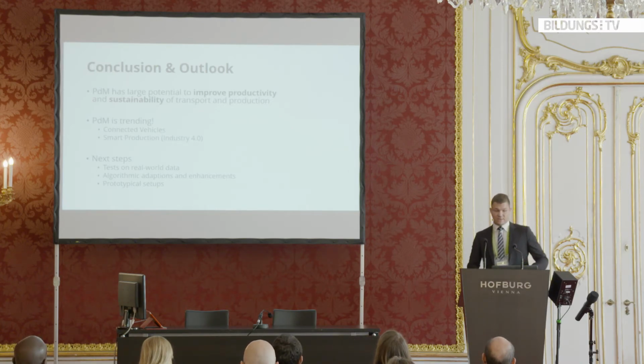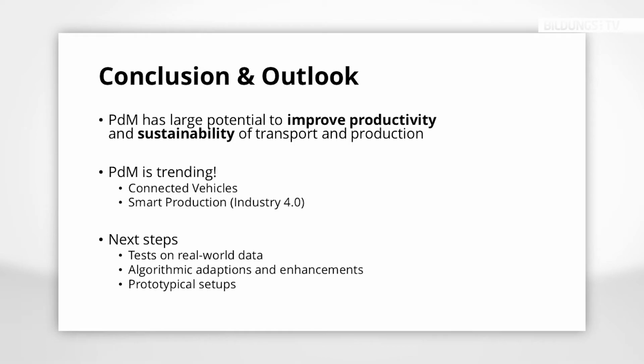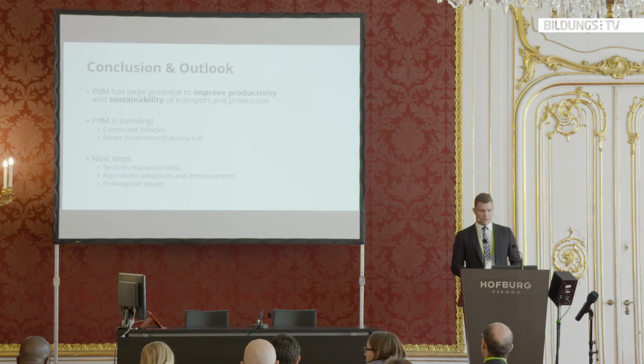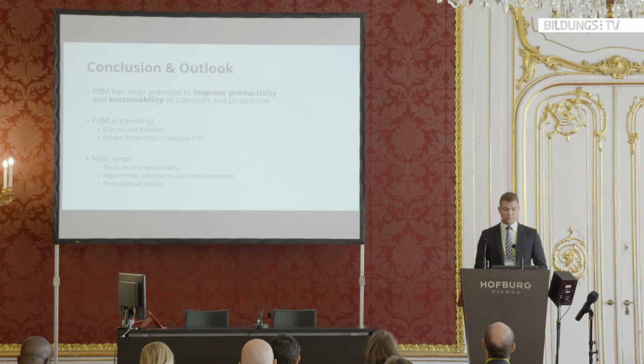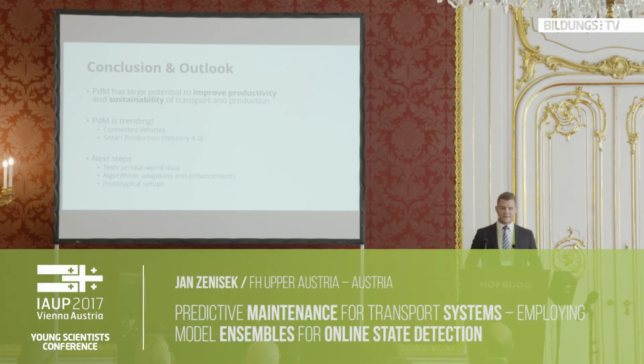Okay, last things. Predictive maintenance has big potential since it's connected with Industry 4.0, which is something everybody talks about right now. And it can, of course, be one step ahead in productivity and sustainability. Predictive maintenance, as I said just now, is also driven by the topic of connected vehicles, as we heard before in the former presentation. And our next steps will be to test these approaches on a real-world data set, which is kind of hard to get because everybody's interested in this application. Nobody wants to hand out confidential data.